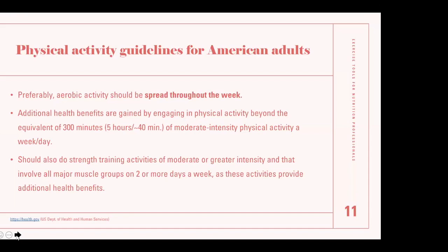Individuals should also perform strength training activities of moderate or greater intensity that involve all major muscle groups on 2 or more days per week, as this obviously provides additional health benefits. There are different guidelines for children and pregnant women as well as older adults if you want to look them up, but I wanted to give you what I thought was most applicable to the majority of clients.